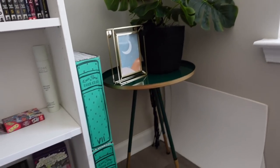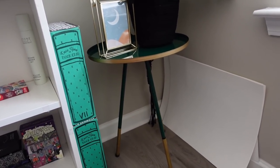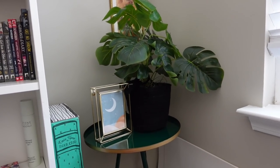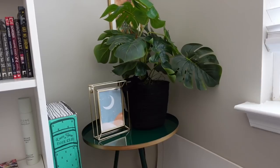Then over here, I got this little table for $5 at Five Below, and I got this at the At Home store, that plant. It's supposed to be a hanging plant, but I like the way it looked right there.